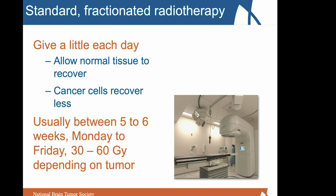But if we give too little, not enough cancer cells will be damaged. So we pick a point where we give enough radiation to kill the cancer cells, but not too much to destroy or damage the normal tissue. After 30 treatments, it is our hope that we've destroyed all the cancer cells without causing significant damage to the normal tissue.